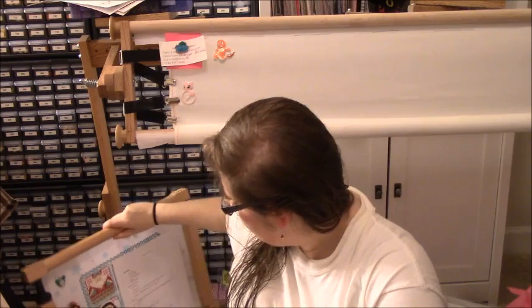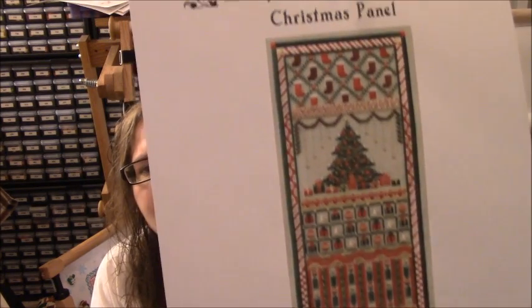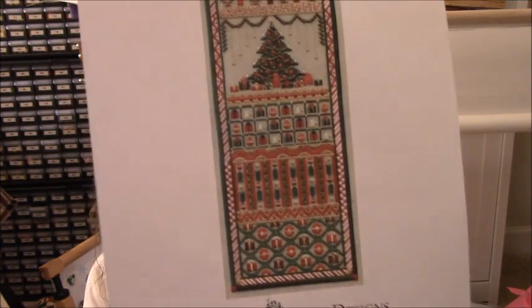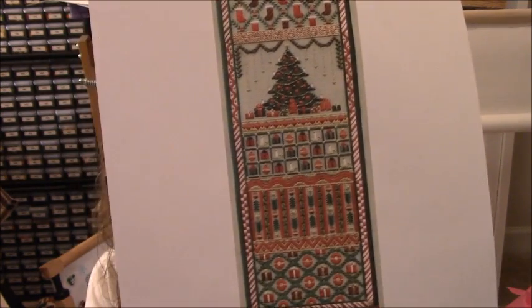I'll show you my next update, which is a new start, but it's part of my year of WIPs. This is the Christmas panel by Laura J. Perrin Designs. I know some of you know her. She's pretty famous for her counted canvas work. This is what it's going to look like. I picked this up in Vegas when I was there with my husband and his friends last November.